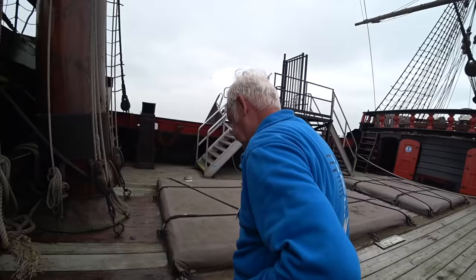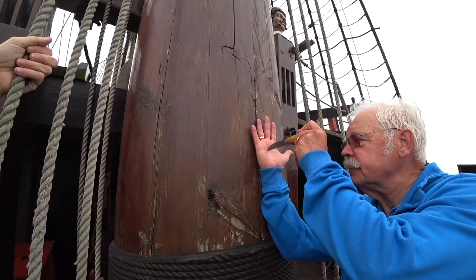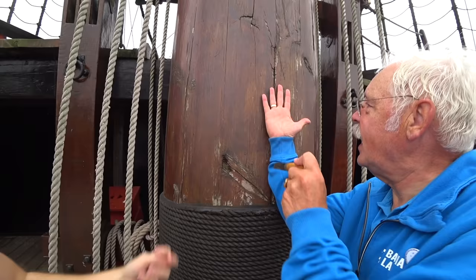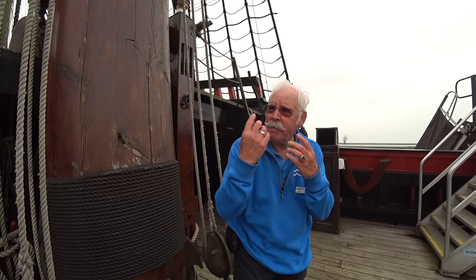How many miles of ropes are there on this one? This is 20 kilometers. A heavier punishment is nailing your hand with your own knife to the top of the mast, with the sharp side on top, and you would have to pull it out yourself. What would you have to do to get that punishment? Would it have to be something very serious? A big mouth to the officers. That's it? And then you had a punishment.